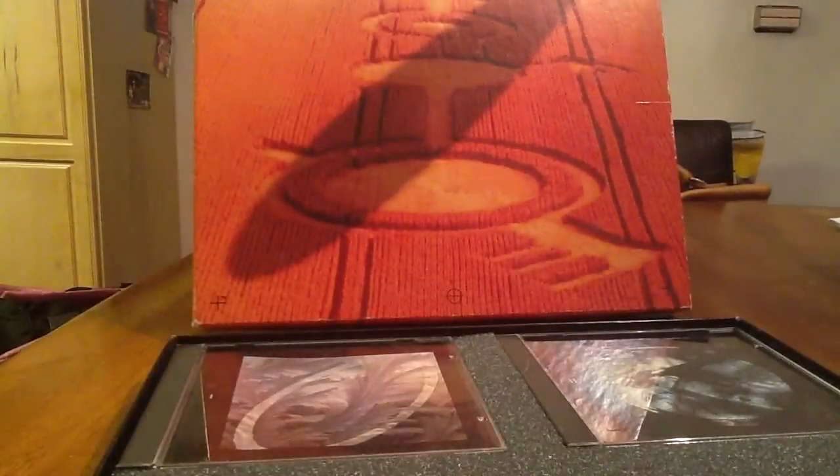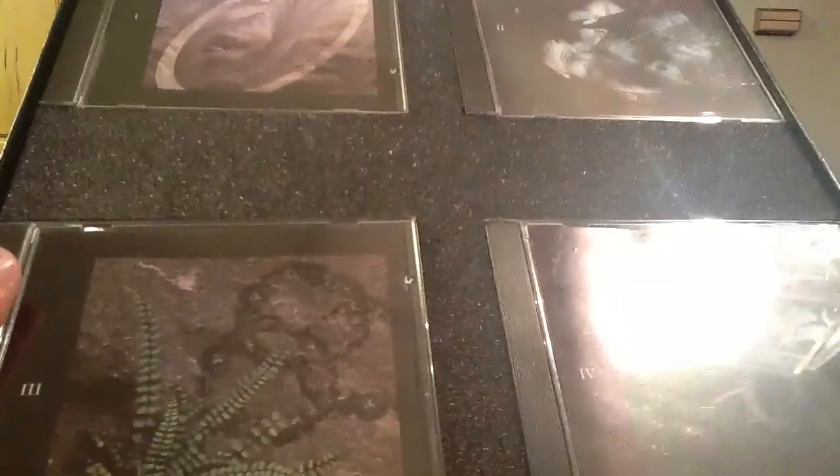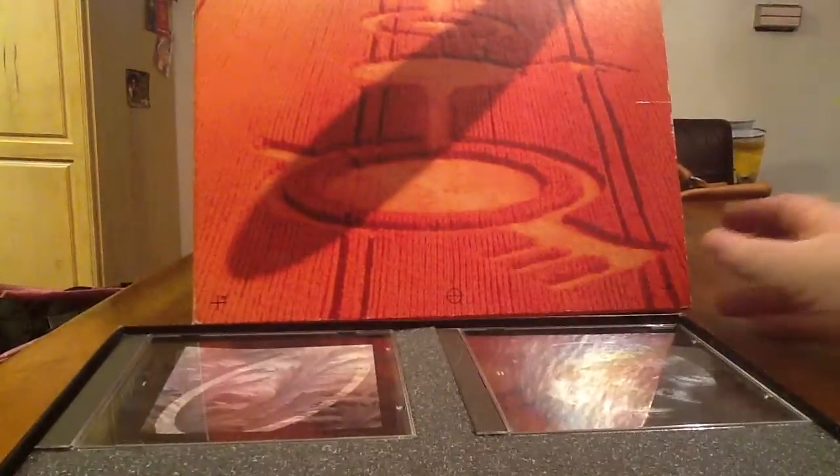Love it. I bought this used, and it's still in damn good shape. Here's the discs. Love them. Yep. And last but not least, we're going to have to trim this down, I think, to make it all fit.